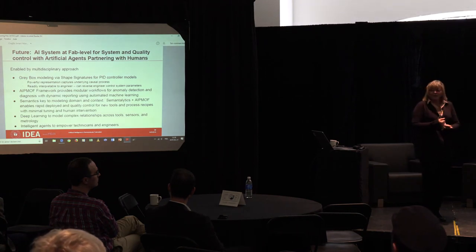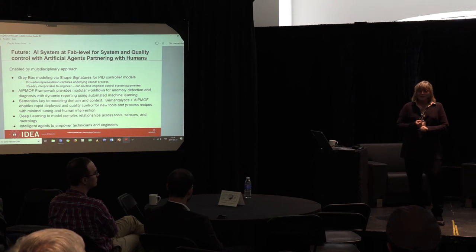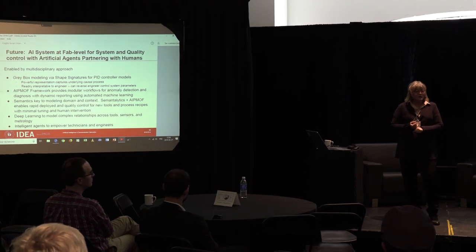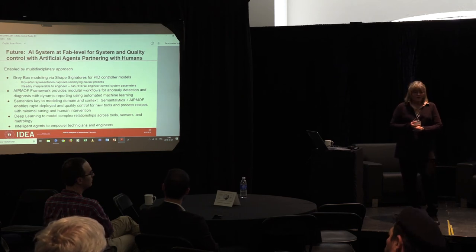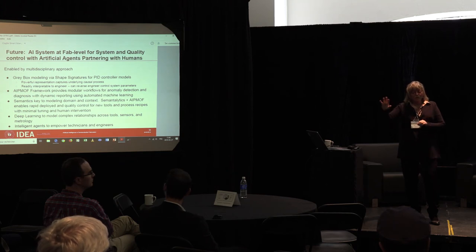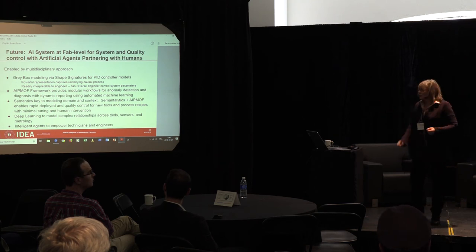The first thing is that we need a gray box approach. We do not want to ignore all of engineering. It has very valuable information. So we build that into how we represent the problem and model it and detect anomalies. So the gray box knows about the white box mechanistic models, and it knows about deep learning and just finding correlation, but it does both.